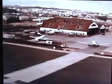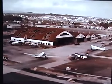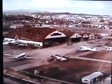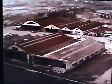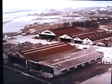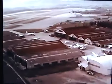This is the Itami plant of ShinMaywa Industry, occupying a corner of Osaka International Airport. The technology used to produce highly advanced land planes at this plant has inspired and greatly contributed to the development and perfection of the PXS.